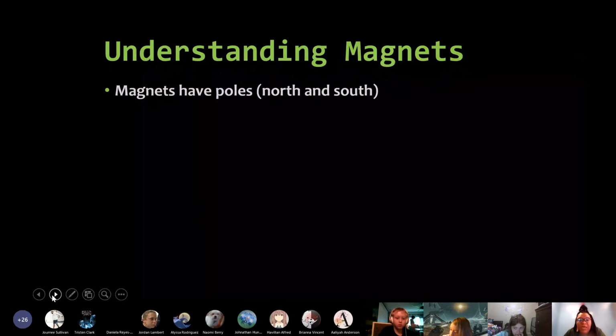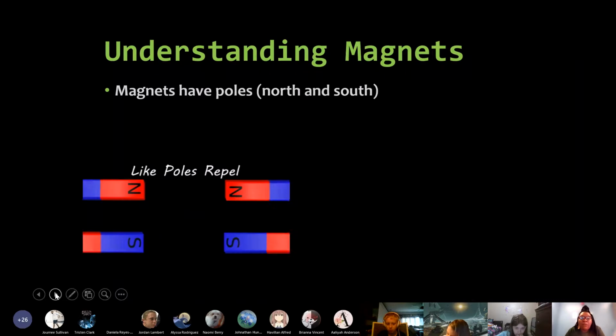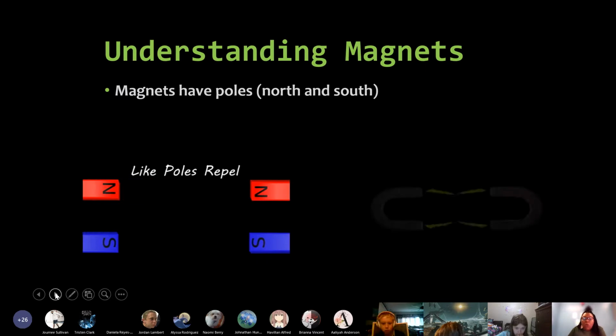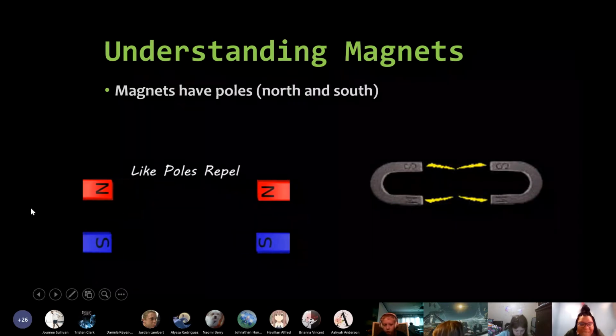So our next big bolded part of our notes is understanding magnets. If you want to run away real quickly and go get some colored pencils or crayons, it may be good for you. You'll specifically need a blue and red crayon or colored pencil. We're going to start reminding ourselves that magnets have poles. They have a north pole and a south pole. We'll want to draw both of these pictures and pay attention closely to the letters we see on these magnets.